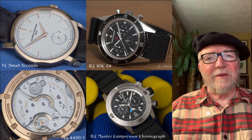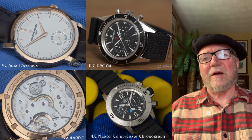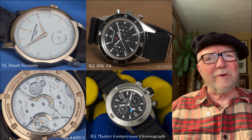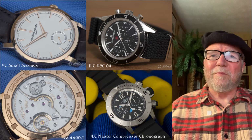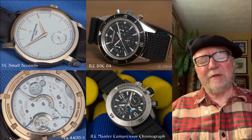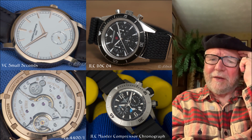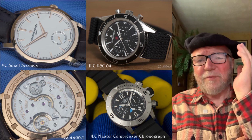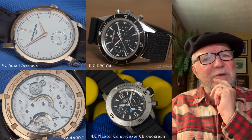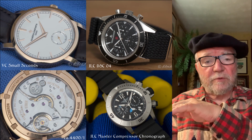this was one that is really interesting. In the upper left there is a Vacheron Constantin small seconds. May have another name to it, I don't know. But it's got a 4400 movement in it. Now, my Vacheron Constantin Historiques Américain 1921 has the same movement. And I think that one came out in 2013. Not positive, but I think it's right around there is when that came out. And it was the first one to have this movement.